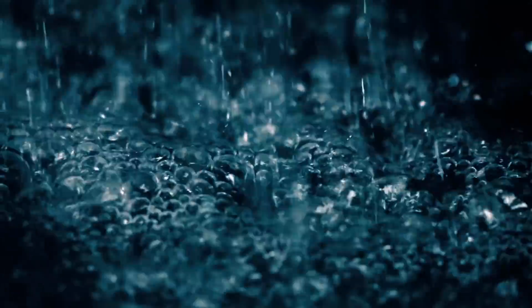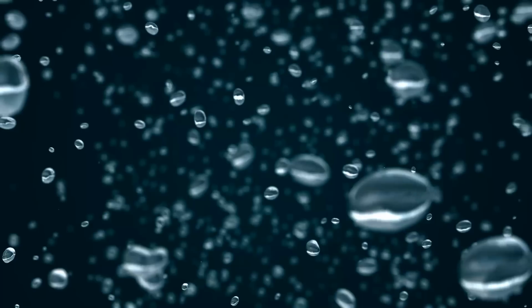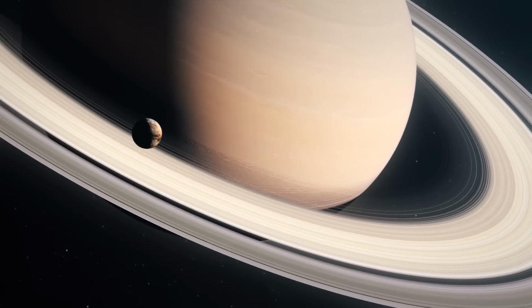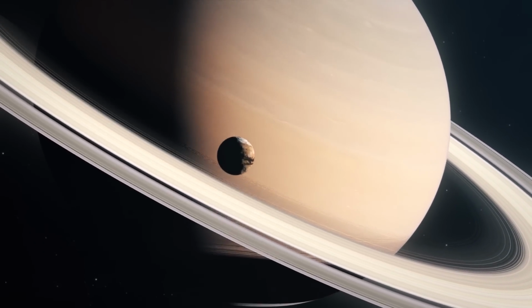Titan is known for its thick atmosphere and its methane-based hydrological cycle, with liquid methane and ethane rain falling from the sky and filling lakes and rivers on the moon's surface. Titan is the only moon in the solar system with a thick atmosphere, as well as the only other planetary body with rivers, lakes, and seas.